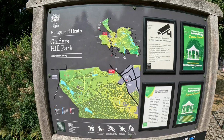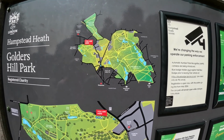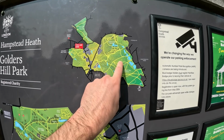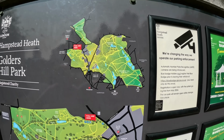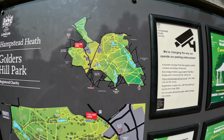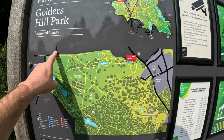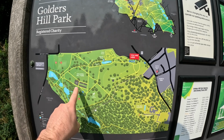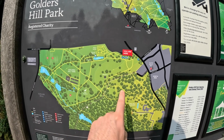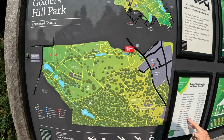So we have found a map. So we're at Golders Hill Park, which is part of the wider Hampstead Heath. So we're currently here. We're going to be heading up to Hampstead Heath in a little bit, probably going to Kenwood House and then Parliament Hill and back down, but we'll see how we get on. But for now, Golders Hill Park's here in front of us. Came in over here from Golders Green, had a look at the zoo, had a look at the nature walk and the pond. We're now at the cafe and we're going to be heading up to the pergola, see what's up there.